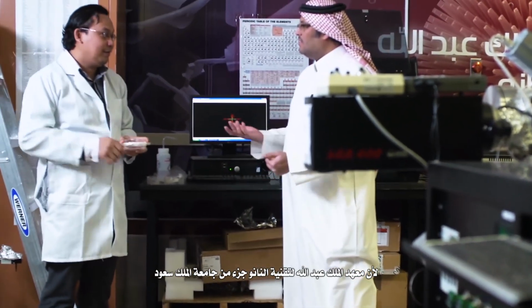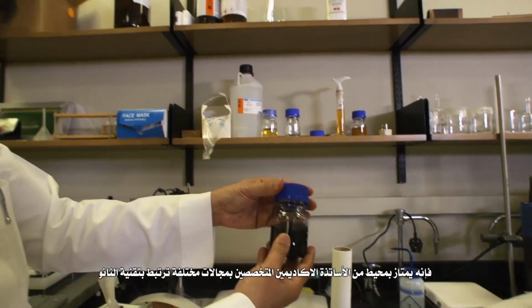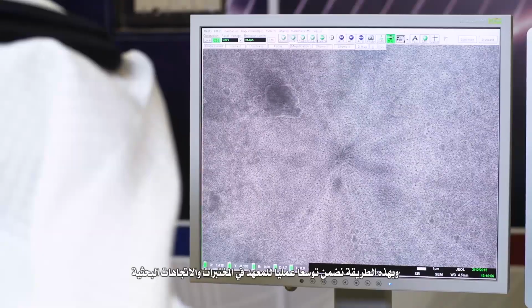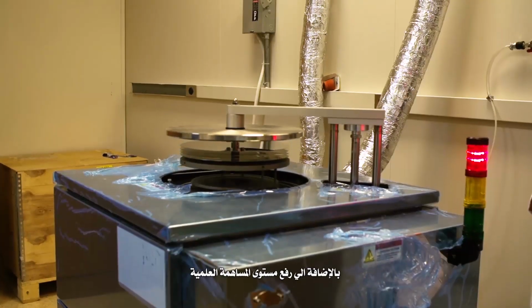Being part of King Saud University, KANE is privileged to be surrounded by academics that are specialized in different areas relevant to nanotechnology. We utilize this proximity in developing joint projects and joint affiliations, and in this way we guarantee virtual expansion of the Institute in terms of labs, research directions, and raising the bar in scientific contribution.